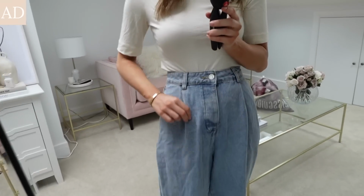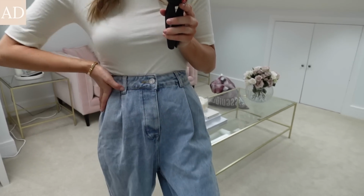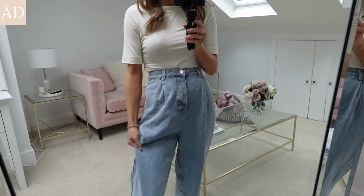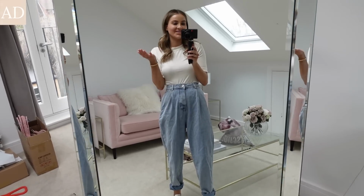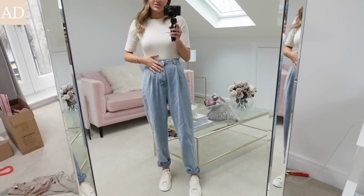I love these pinched in darts down the front as well. Just a super lovely vintage style. Also the denim is really lovely. It's not a super thick denim and it doesn't have much stretch in it, but it's just a really lovely, good quality denim. And yeah, how many times can I say denim in a sentence? Yeah, I love them. I love the idea of them, but they just didn't really work on me.